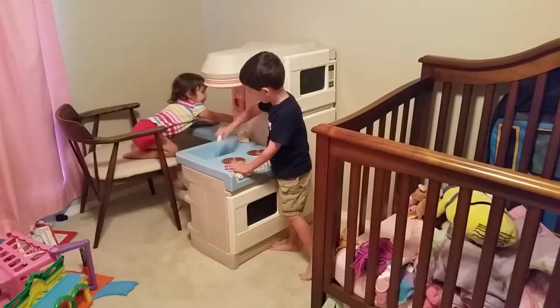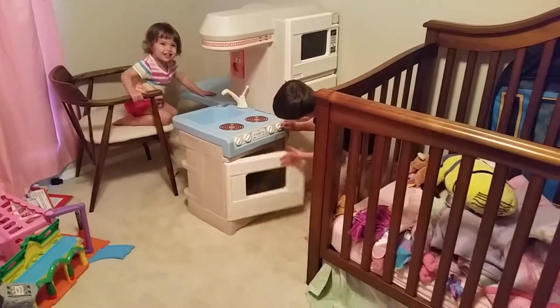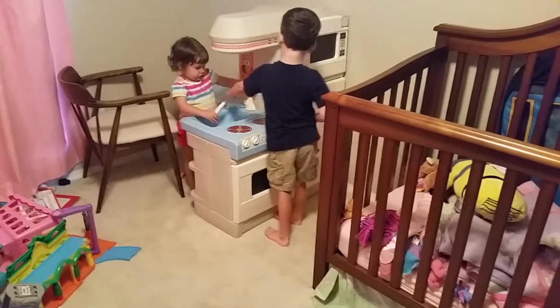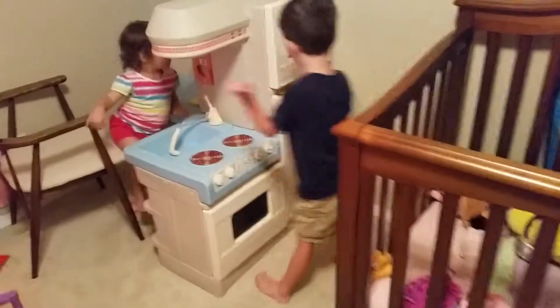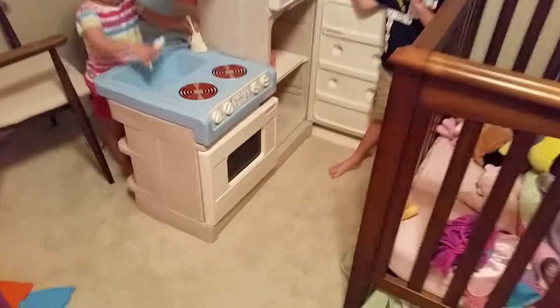That's a microwave. Wash dishes. Got a stove. And a microwave. And where's the refrigerator? Over here. Right there. And a microwave. And then on this side, what do we got on this side, sis? We got a phone. And a table. And a fold-out table. And some shelves. And the burners for the stove.